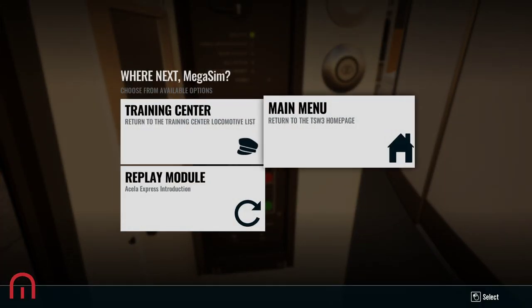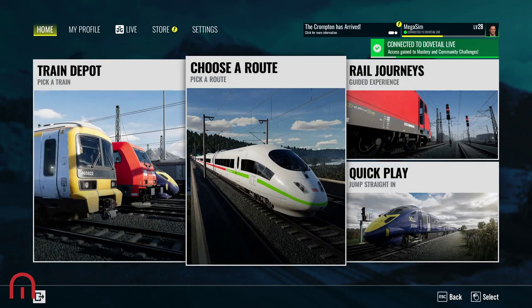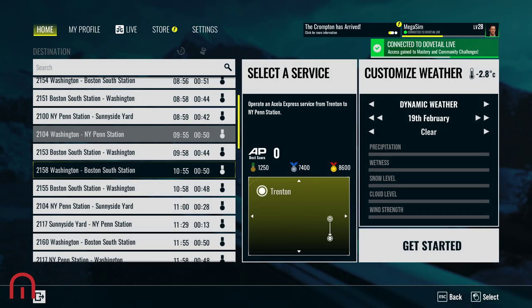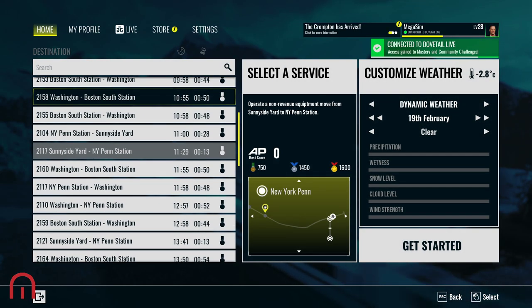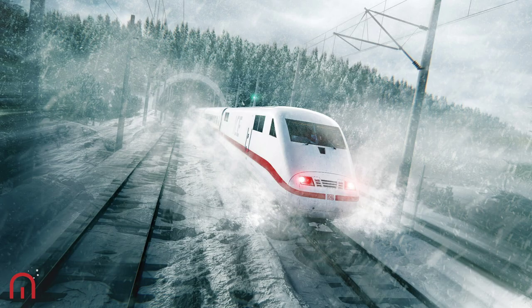So, what I want to do is I want to have a look at the Acela Express on the main line. So, let's go to Acela Express. And let's go for, what is it? 21st of Feb, isn't it? 21st of Feb. Let's go for that.